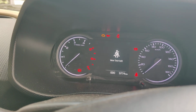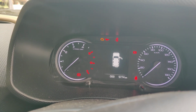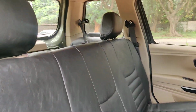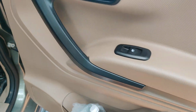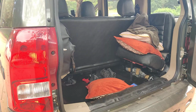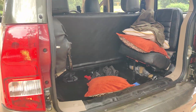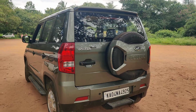And right now the vehicle has clocked just 9,800 kilometers, approximately. And this is a 6-seater vehicle, very much comfortable. Both the back doors have power windows installed from the factory itself, and the roof is also in very neat condition. We also have additional boot space here. Huge boot space is available. Rear defogger and wipers are also available on this vehicle.